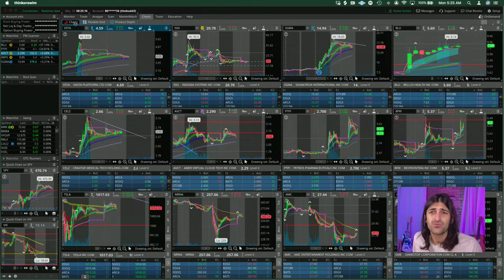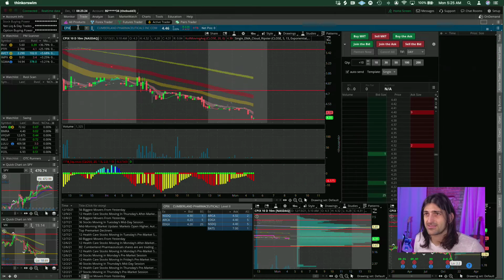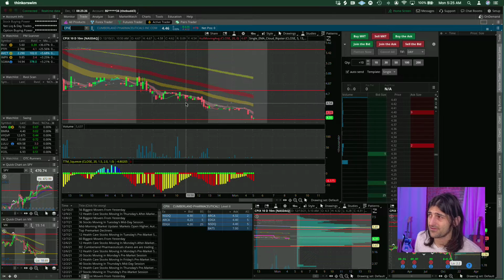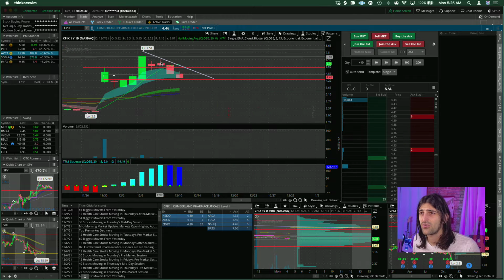And then I'll leave you with some bigger cap ideas here. Oh, there's a couple other ones actually that I'm gonna bring up. CPIX, watching for a first green day bounce. Go back to that daily chart. 1, 2, 3, 4 red days in a row. I want to see if it wants to put up a first green day, bouncing off of this 5/13 EMA cloud on the daily.